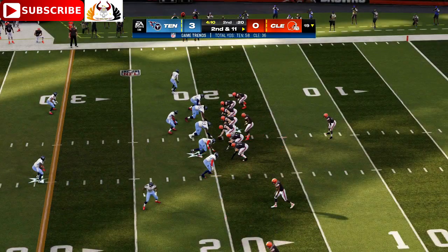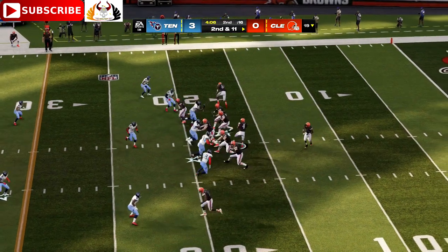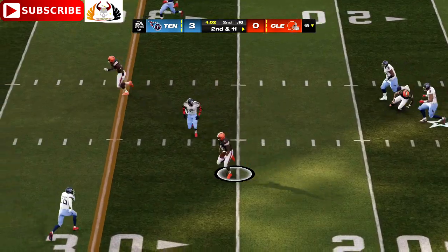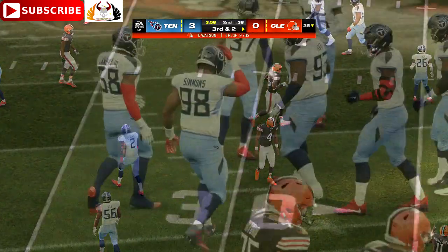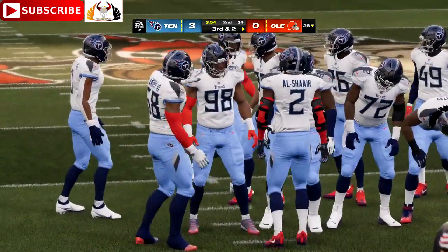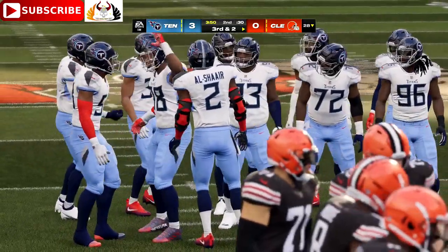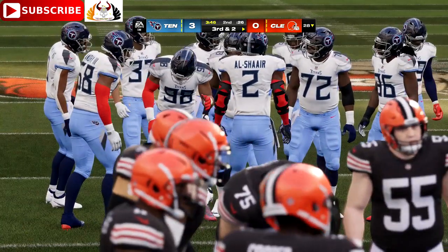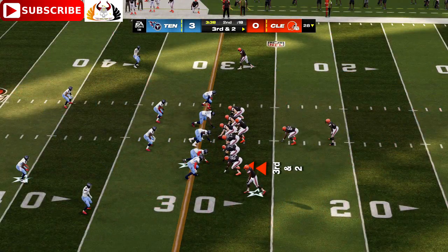A 2nd and 11 from the 19. Here's Watson. And he'll slide to a halt here, still a little shy of the first down marker. Give him 9 on the play, and that'll make it 3rd down. Certainly not the way they drew it up in the playbook, but that's why they love this guy back there. He sees things breaking down, and he's more than capable of finding an escape route and still getting a decent gain. They need 2. Here's 3rd down.